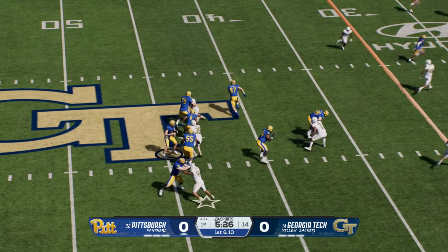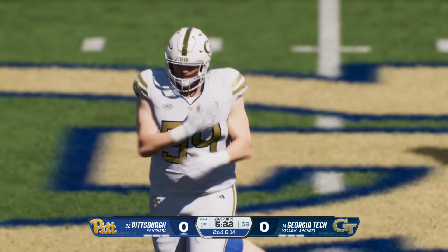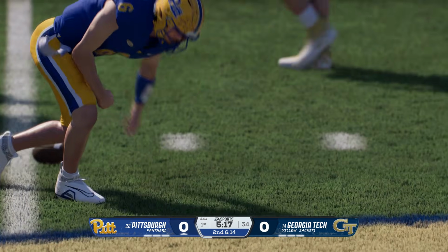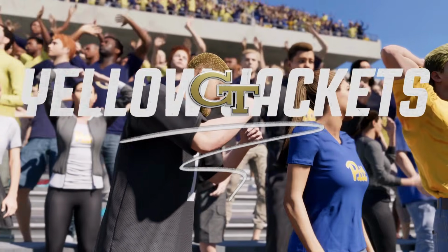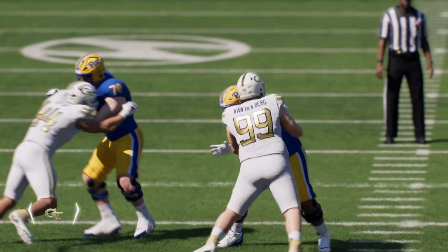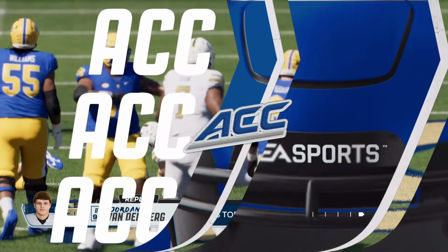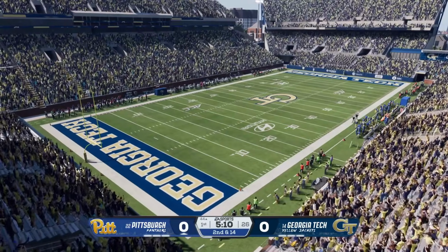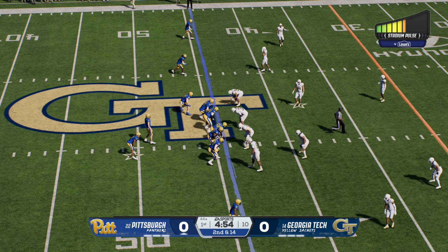Off the play fake, looking to throw on first down. Swarmed by the pass rush, a sack. The defender did not bite on the fake at all. They were in pass rush mode the entire time. This big guy's up front will have to regroup now. It's 2nd and 14.